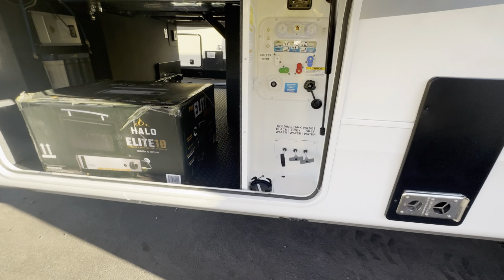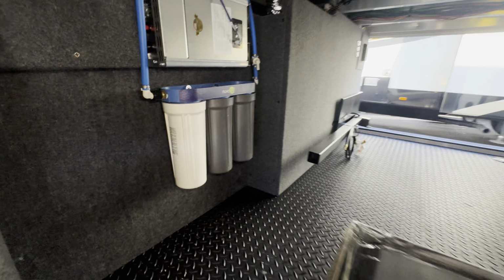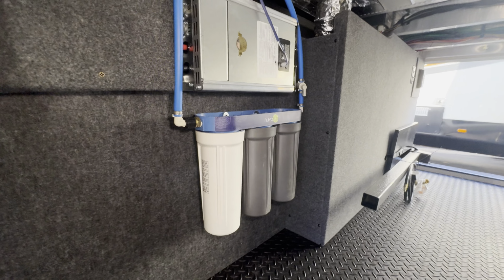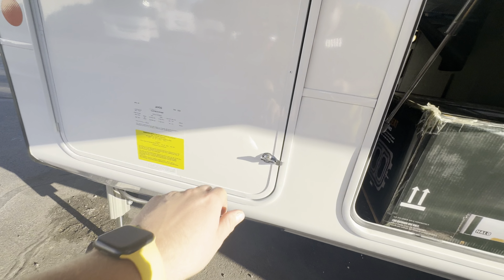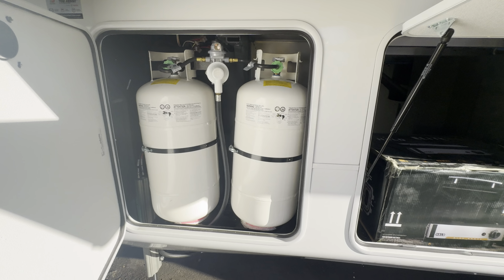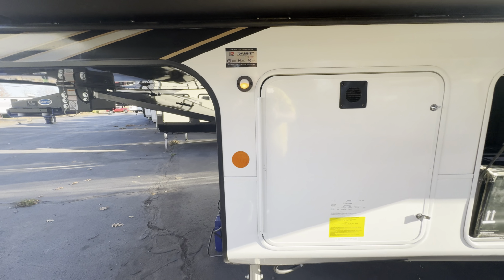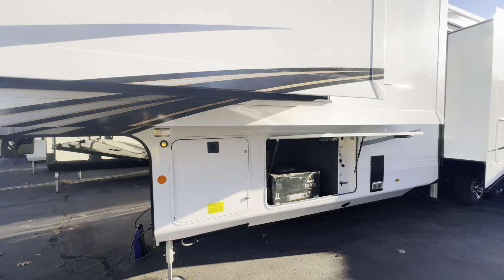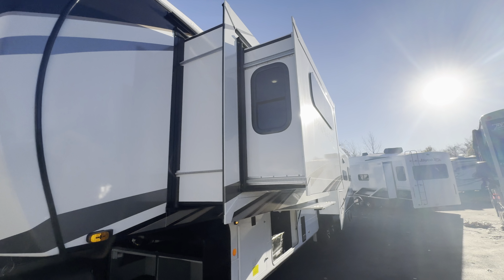And then here's your Halo griddle. So that's going to come with it if it's got the option. Then you also have this Nuvo water filtration and softening system on here too. It's going to be your other propane bottles. So you got your propane bottles there. Then your Dexter tow assist with ABS and sway mitigation. And this is that slide within a slide I was talking about. So pretty cool design to it.